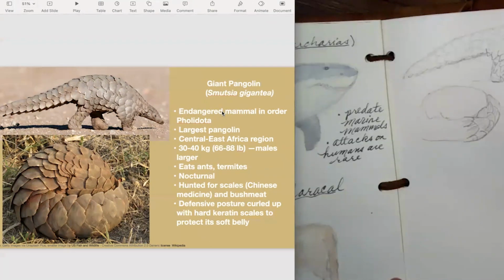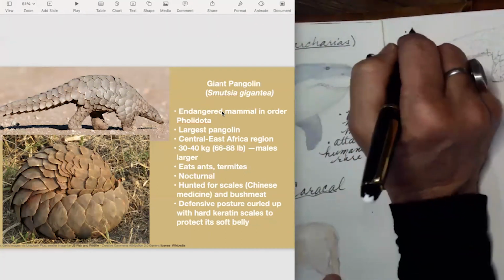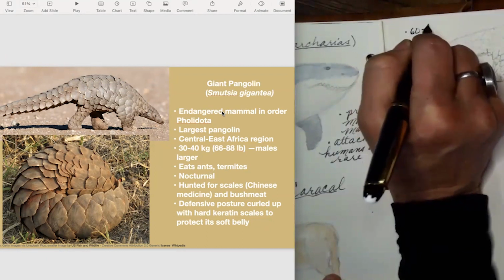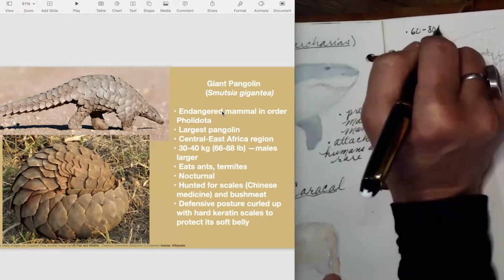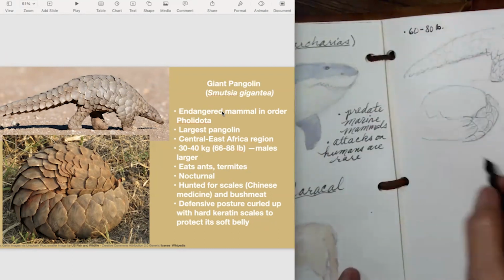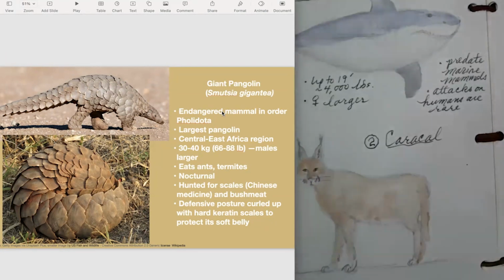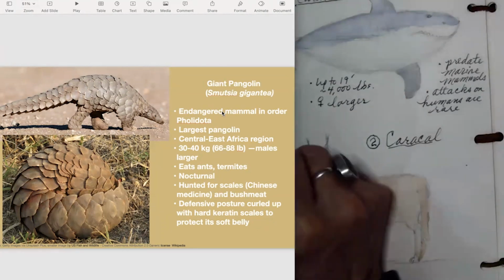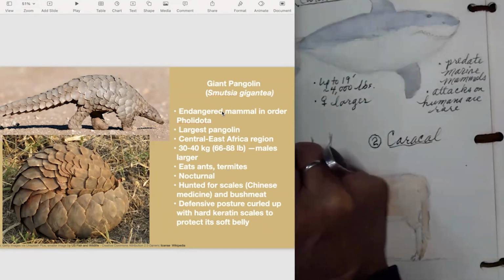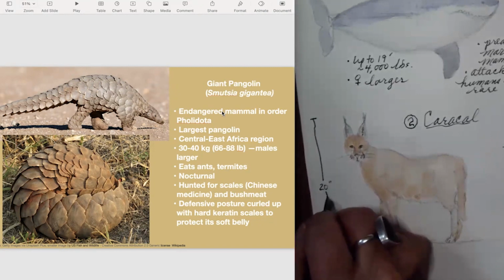And don't forget to do some measurements. So I didn't put the height on this, but I can definitely put up here. It's like 60 to, let's say 80 pounds average or range. And on the caracal, I should indicate the height. Remember, they were, I think, 20 inches. Is that right? So almost 2 feet. Whoa. You could put 20 inches there.